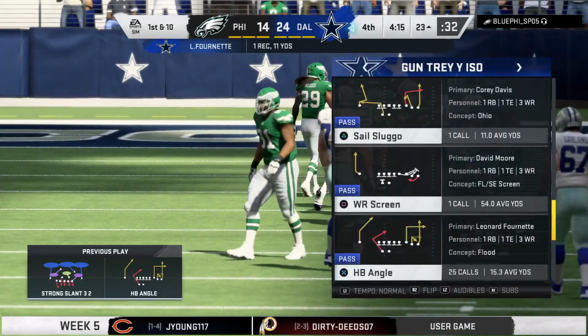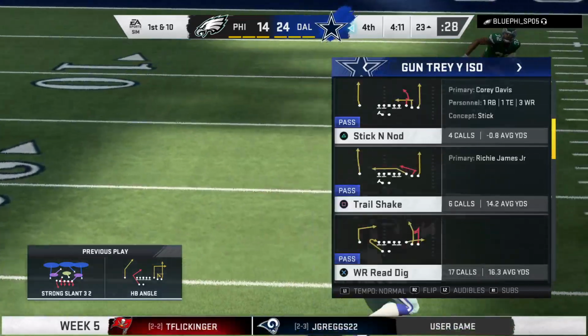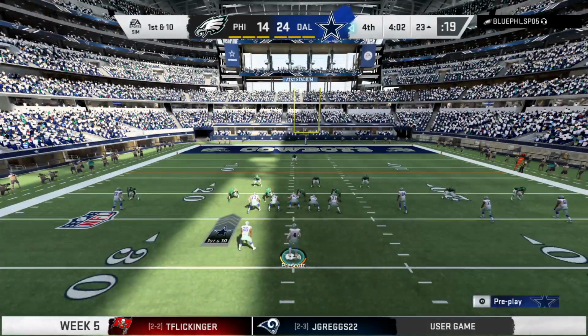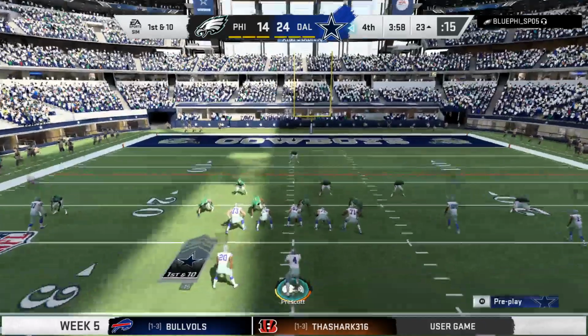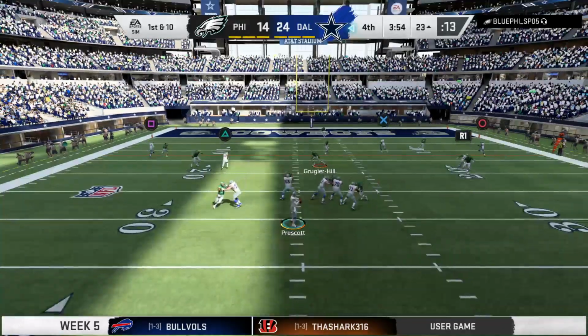Another nice pickup through the air, and I think a lot of people might expect them to run the ball in this situation, Brandon, but with this lead, they're electing to throw the football. Swings, slants, quick outs, things that they consider safe. Prescott now, a perfect 8 for 8 to start the second half. Not bad. 1st and 10.